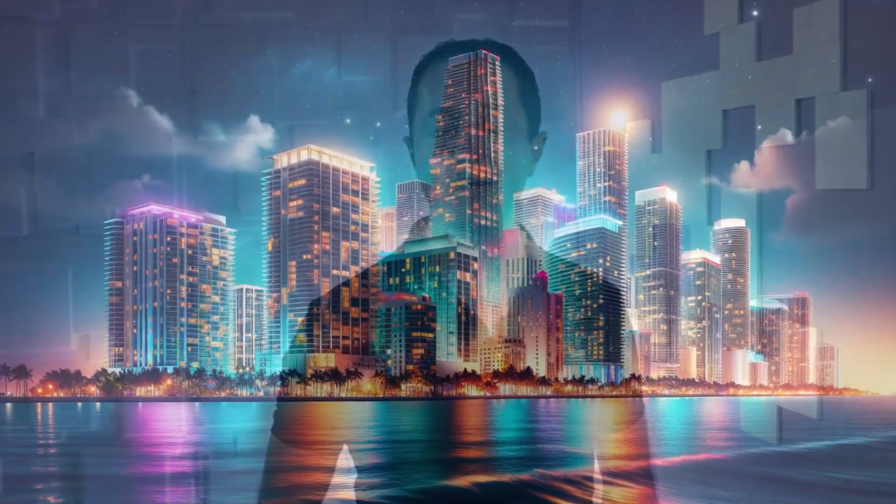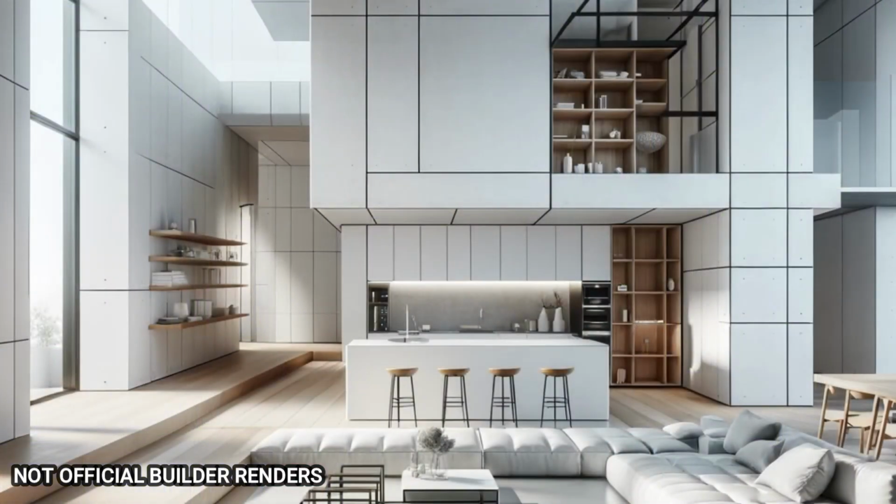And the condos themselves sound amazing with open layouts, sleek lines, and huge windows that show off the Miami Beach skyline. They're planning to use a smooth white stucco and some wood and metal elements for a simple, stylish, modern vibe. Plus the windows will have this amazing, cool blue-green tint. They're gonna look amazing, but there's more.